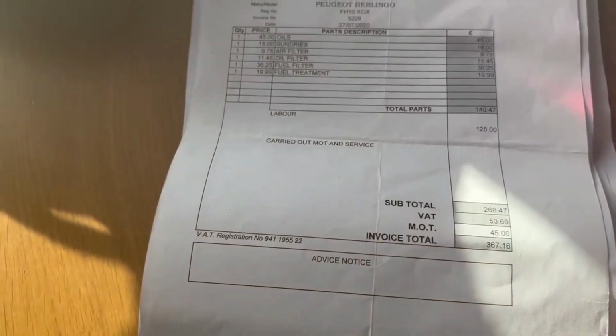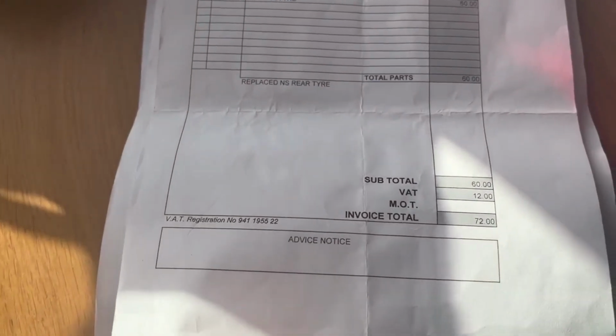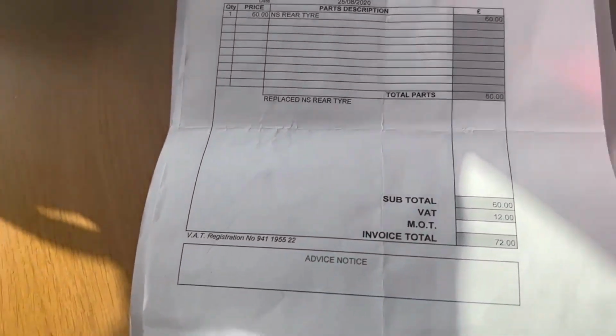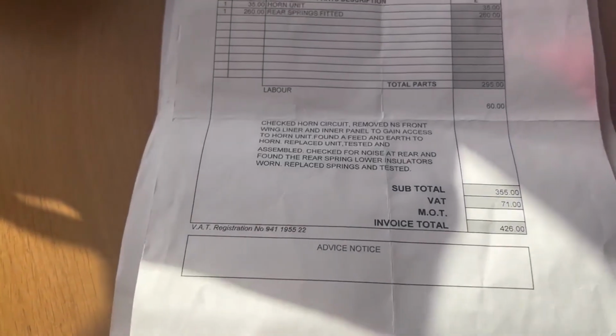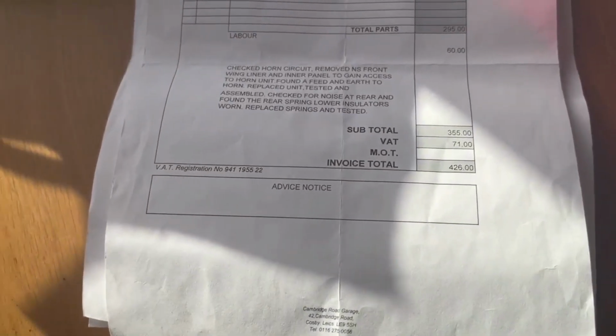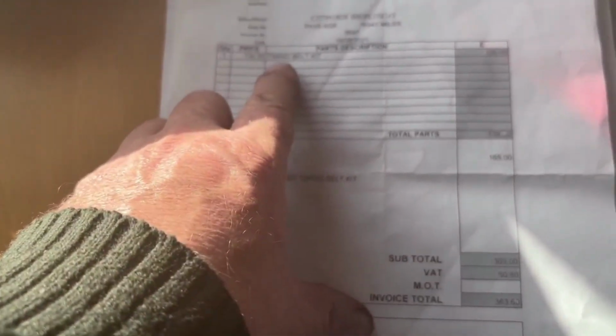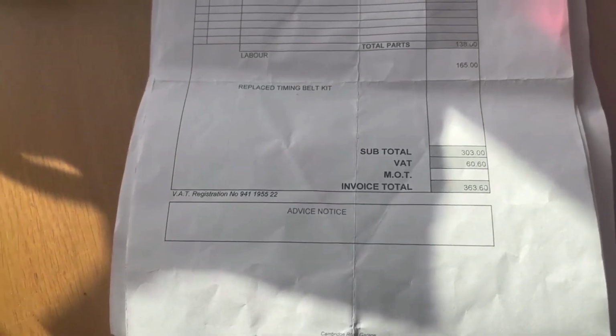2020, another full service. No mileage on that one again. 2020, rear tyre. 2020, rear springs and horn. Quite a big expensive invoice. Timing belt kit, 2021, 76,000 miles. So the timing belt's been done. That's brilliant news.